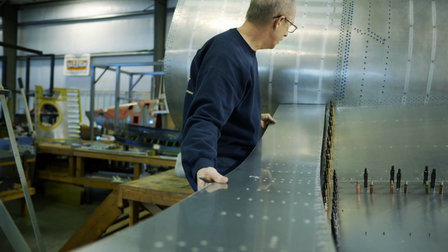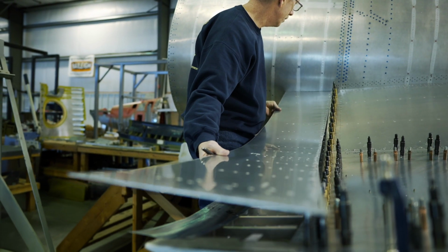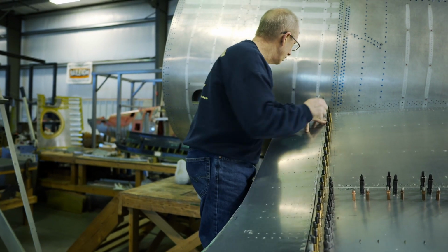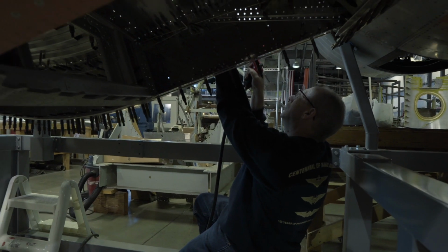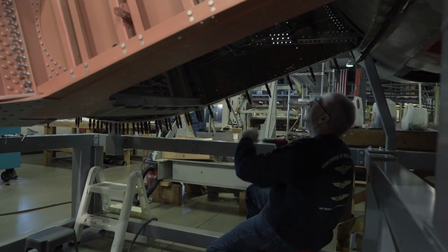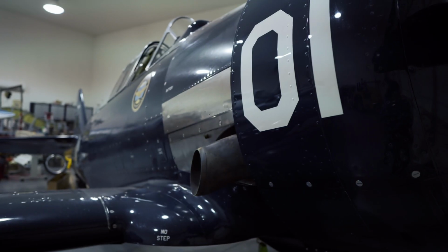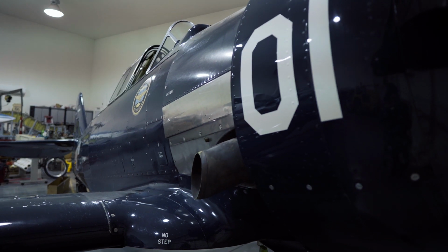I started building plastic airplanes when I was 5 years old, when Dad was going through flight training in NAS Pensacola, Florida. I started taking flying lessons when I was 15 years old, soloed on my 16th birthday. My senior year of high school, I was a flight instructor at NAS Lemoore Navy Flying Club.